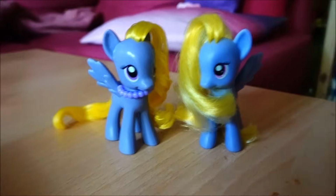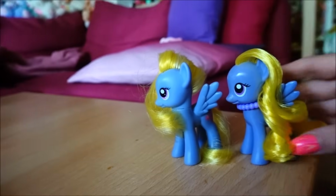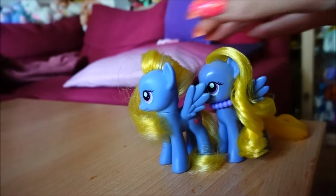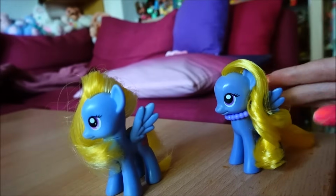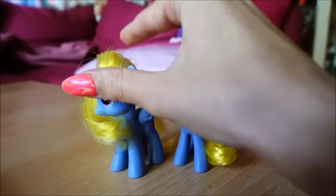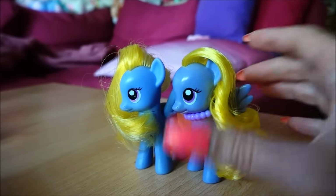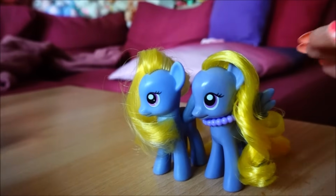Oh my god, you know what? I just compared my Lily Blossom with the one that I just found. They are so different, it can't be any clearer that the one I've had for the longest time is the 2012 release, and this is the 2014 release. Just from afar you can already tell her head is way more matte and smaller compared to her head. She has a bigger head, a bigger forehead, and it's shiny. So at one point they changed it, because 2012 is still pretty early on in the G4 line.